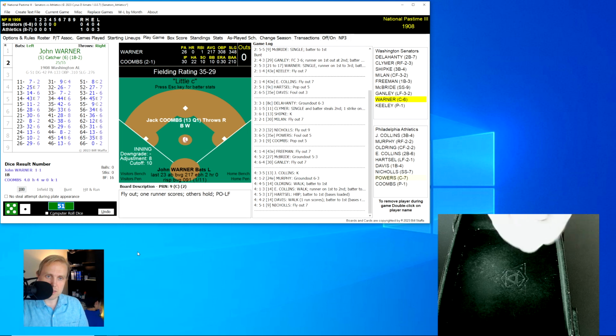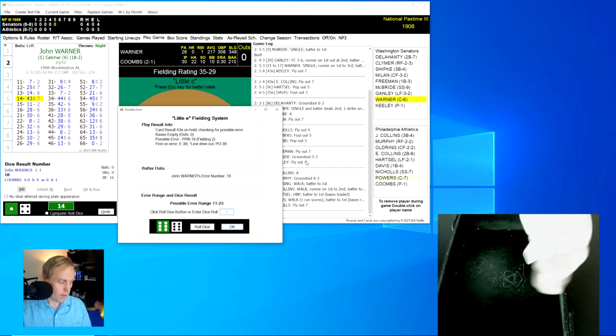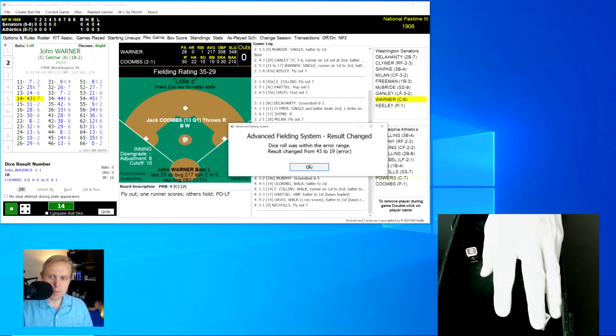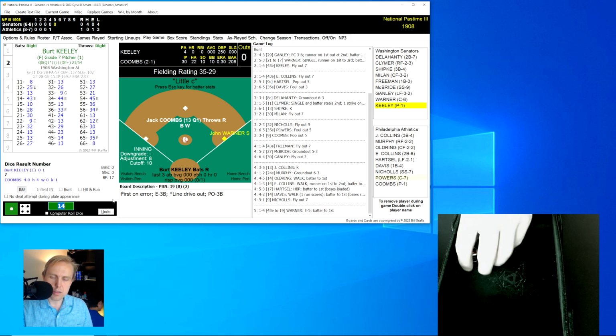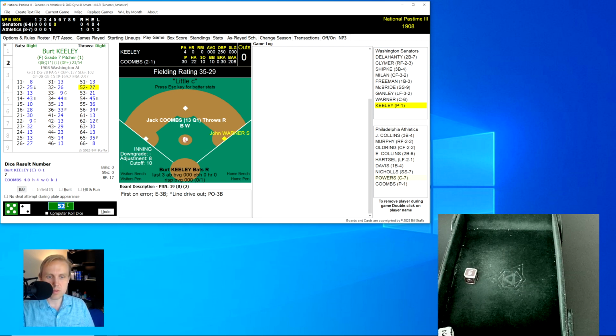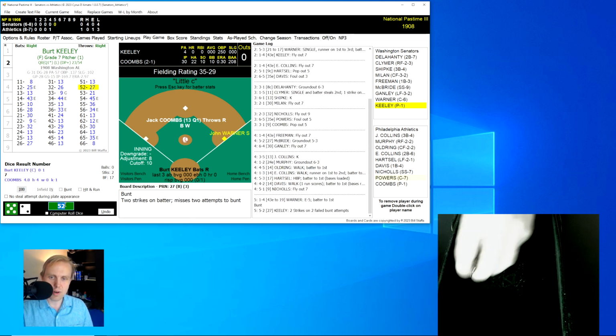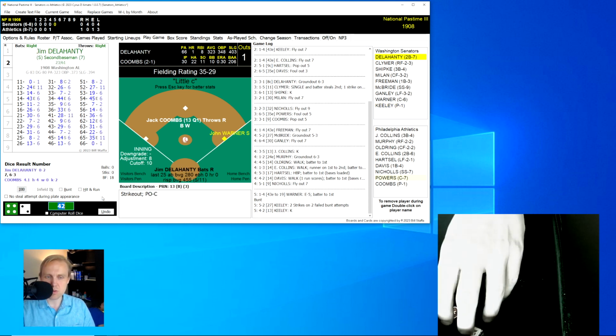1-0 for the Athletics as Keeley walked in the run in the bottom of the 4th. And John Warner rolls a 14 for a 43, the little lead roll is a 23, and that's going to be an error. That will be an error on the third baseman, Collins, and that brings up Keeley here with the runner on at first. He's going to bunt with all those 13s. You know what's going to happen. The roll's a 52 for a 27. He's got 2 strikes on him just like that. We'll just let him swing away here. 42 for a 13. That's a strikeout.